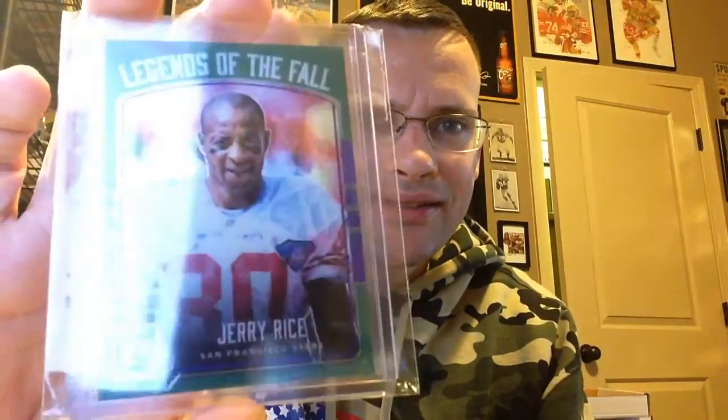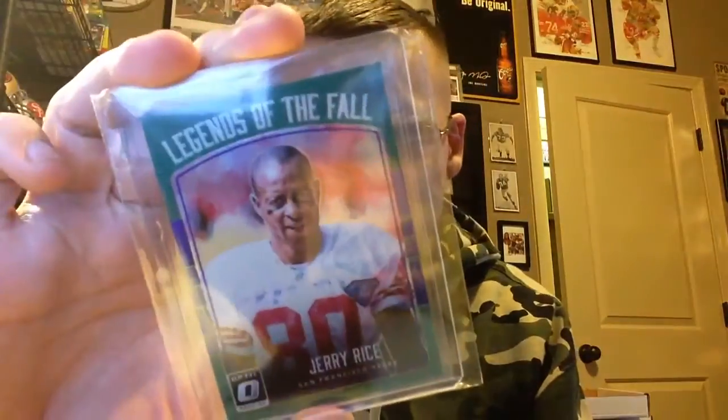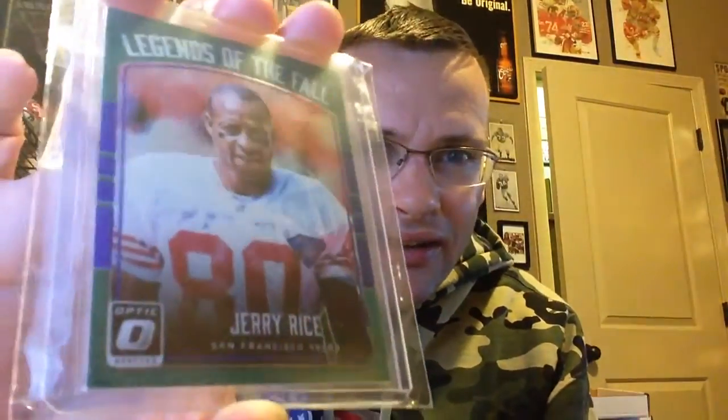Got a bunch of stuff in. Some raw, some PSA, all kinds of good stuff. So we'll get into it. This is out of the new Optic Legends of the Fall insert. This is the blue to 149. Can't really see the shine, but this is a sweet looking card.